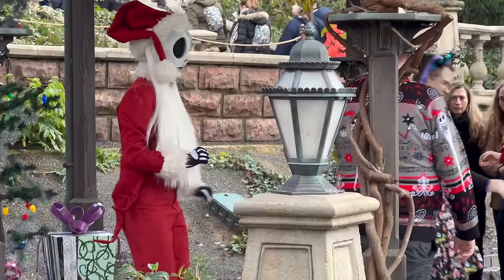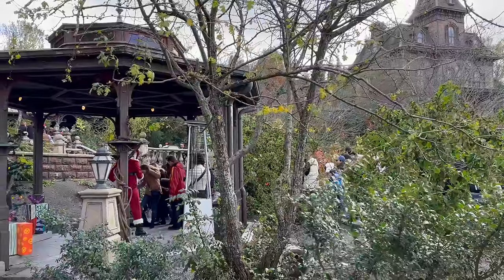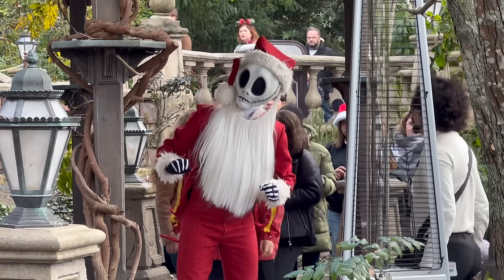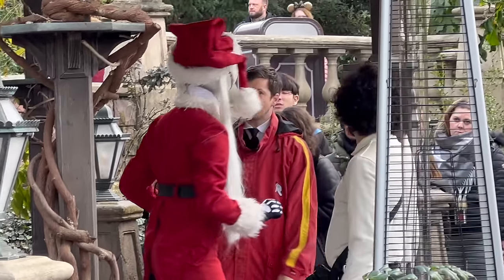He does have a photo pass, which is nice. Normally for the Halloween season he doesn't, so I'm glad they brought out a photo pass for him during the Christmas season. I think he's also quite a popular meet, so maybe not quite as popular as Stitch, but still popular enough for you to be here an hour and a half early if you really want to make sure you get to meet him. And he only meets until around 12:30 p.m., so get here early, because in the afternoon he's busy somewhere else, I guess.